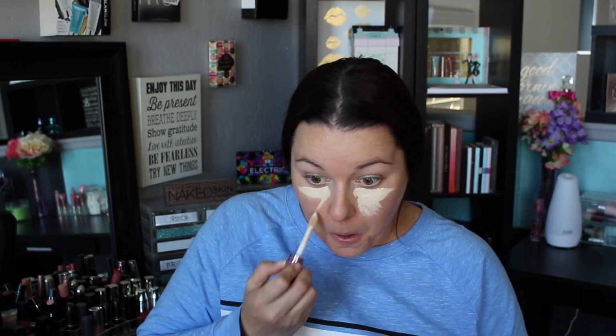I don't know. So I'm gonna use this Tarte concealer, the Shape Tape concealer. I love it. Let's do it. Just gonna put some on my, wow.